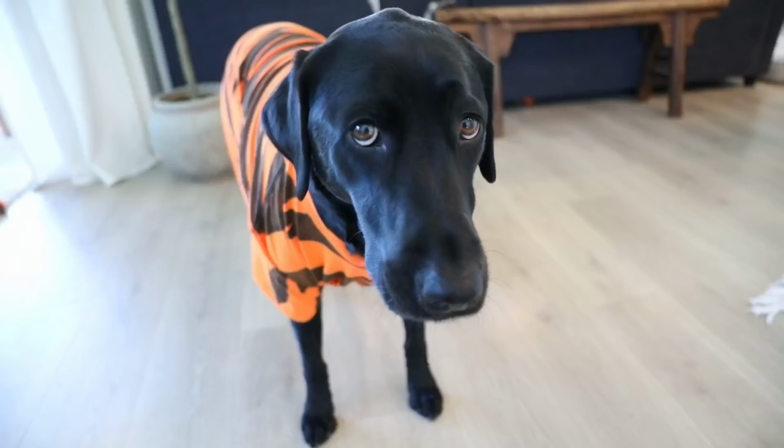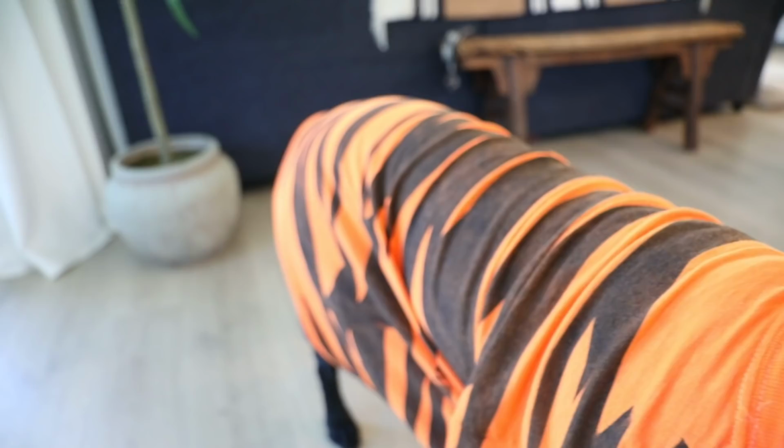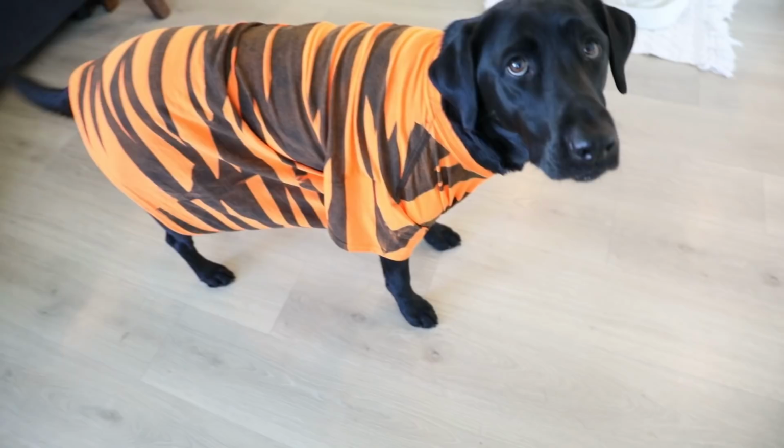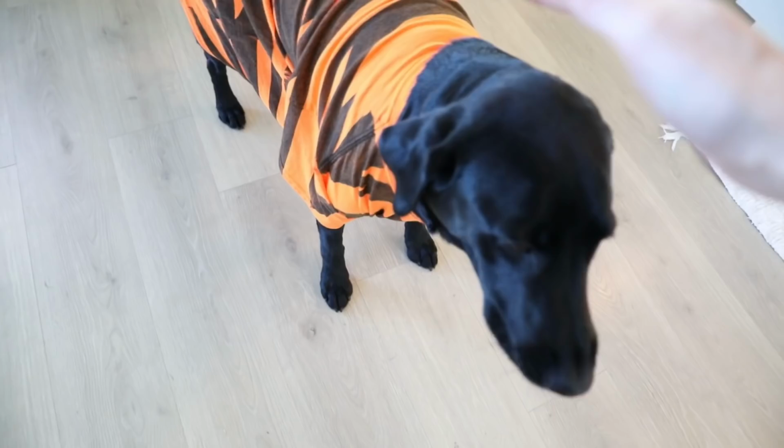Beans, I cannot with your cuteness. You look just like Raja. Look at that. Some of the spray paint did come off in the wash, which is totally fine. She still looks like a tiger, I feel like. Right, Beans? You think you look like a tiger? Yeah, you're gonna be so cute on Halloween. You're gonna be the best Raja, my little best friend.